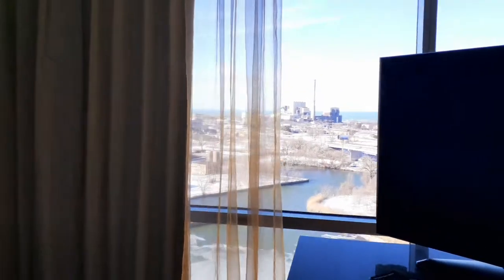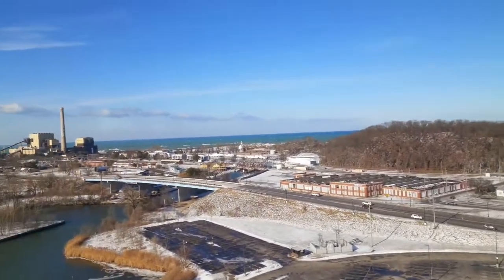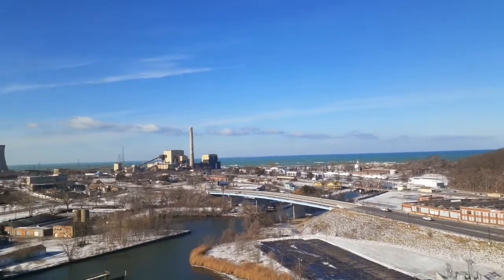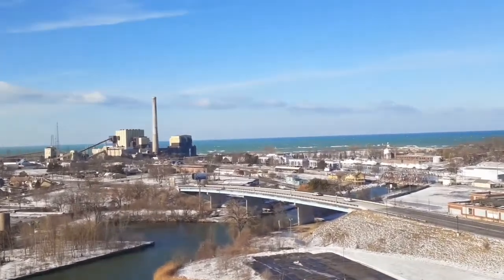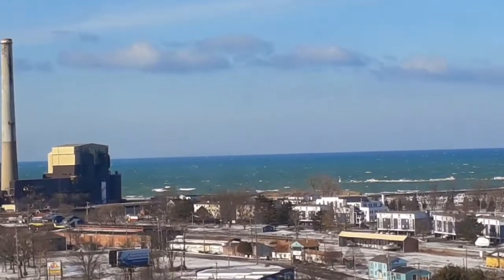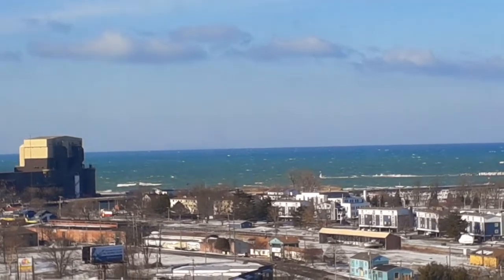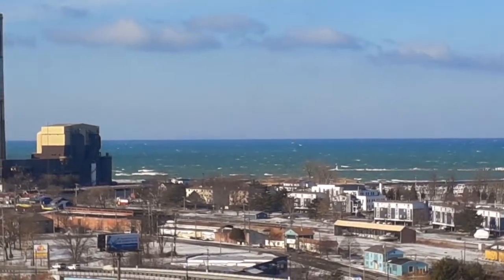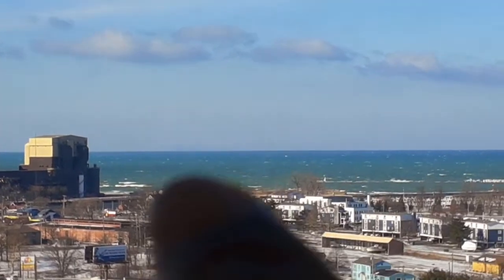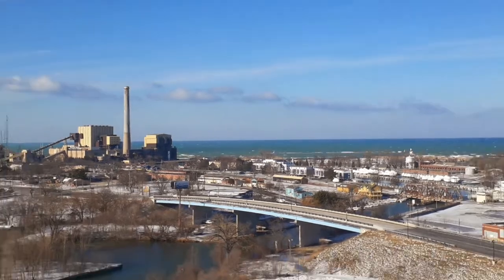Let's look at this view from the room. That's Lake Michigan right there. And Chicago is straight across. You can't really see it because of the fog. But if you look right there in the middle, you can kind of see the outline right there. That's Chicago. That's downtown Chicago.